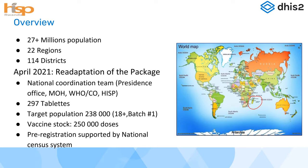This is a digital solution that has been developed by the government to make sure that whoever is in the target population is pre-registered, so that at every vaccination point, the officers at the site really know how many people are expected to come for that service at a very specific site.